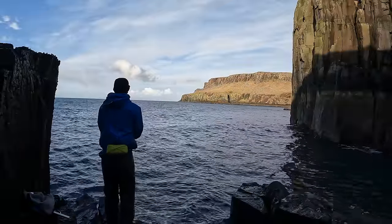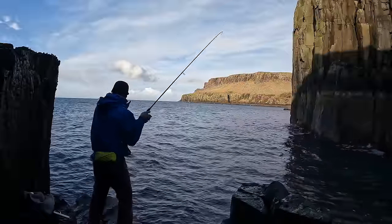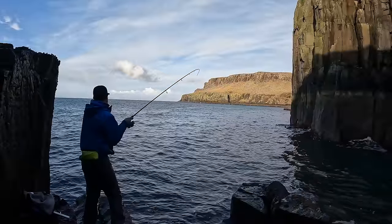Come on up, you get over that structure. Limpets hanging on it.